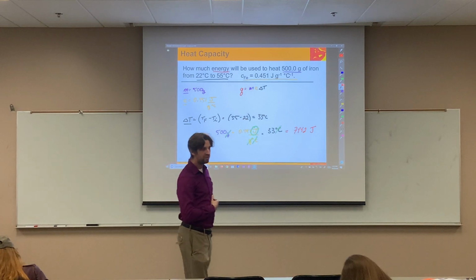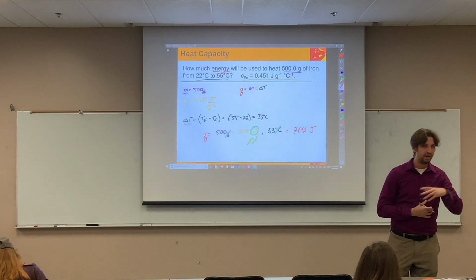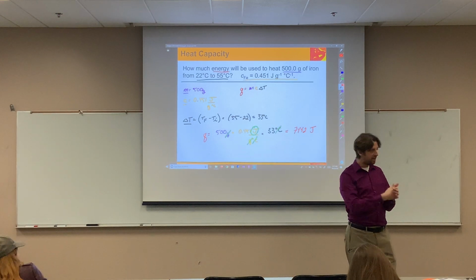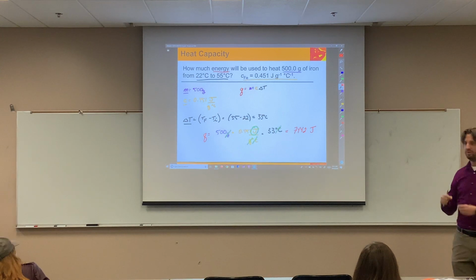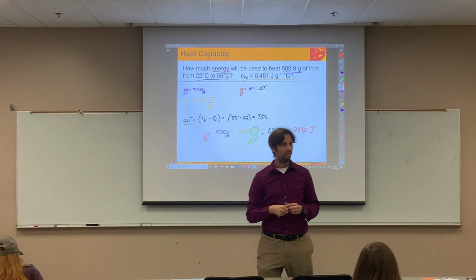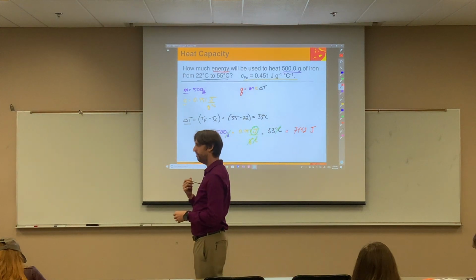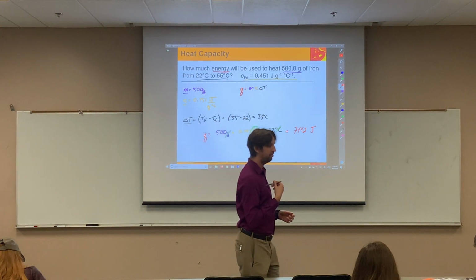So let's think here for just a second. I know the question doesn't quite ask this, but just for argument's sake, what does this value mean? This means that I have to put 7,442 joules into that iron bar. So the Q for the iron would be positive 7,442. You guys with me on this? Where did that energy come from?